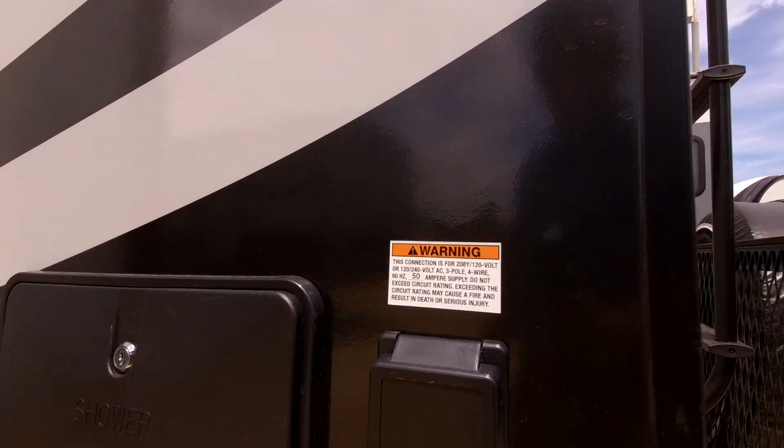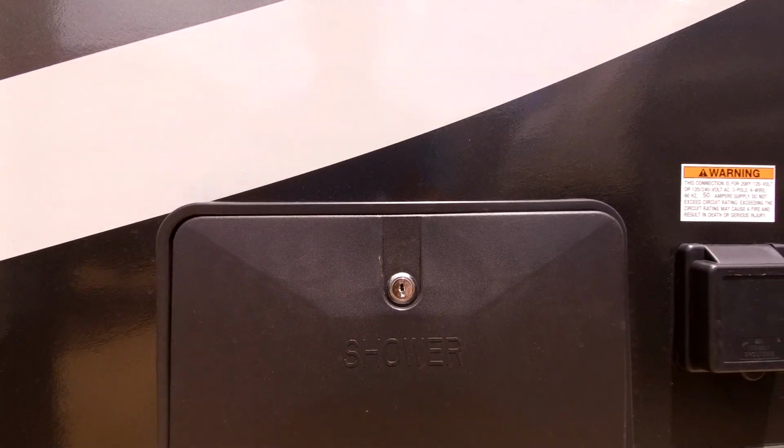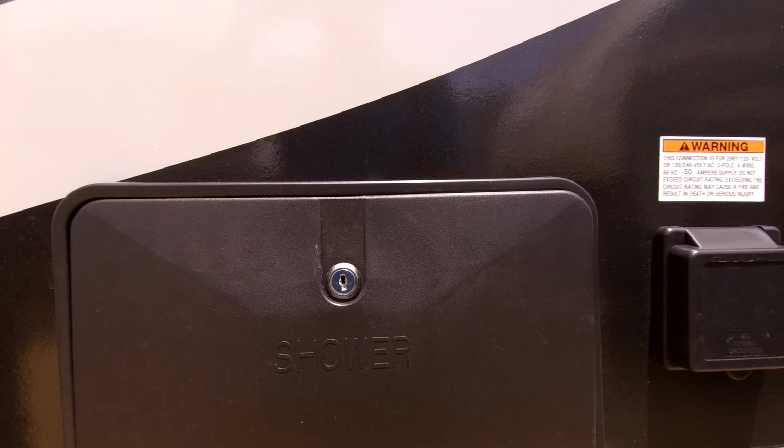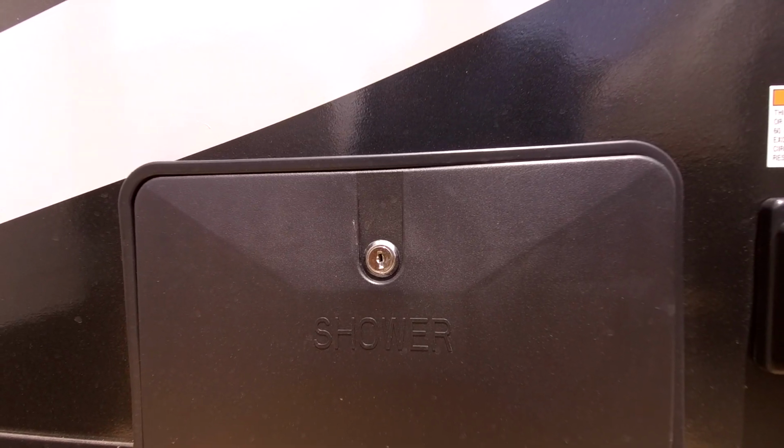This RV does have 2 AC, so it is 50 amp service. It has an outside shower with hot and cold water, so if you're at the beach or all muddy, you want to wash off before you go in, it'll help keep your RV clean so you don't have to worry about cleaning during vacation time.